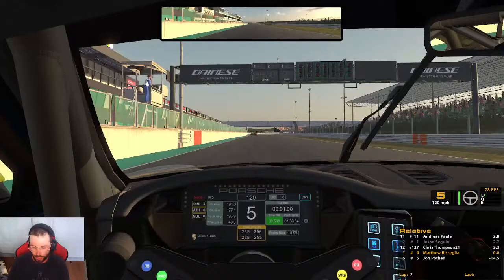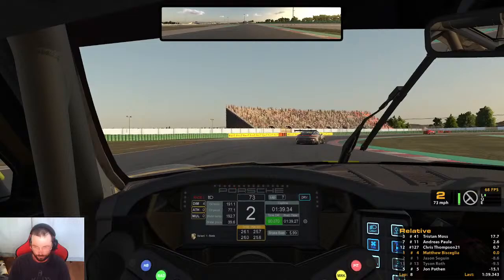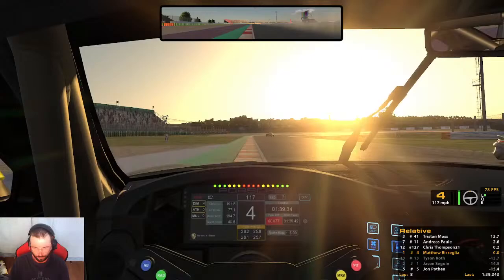I'll tell you what, this track is actually a lot of fun though. Like I said, off tracks are fair. A lot of fun. Spin-out. Ooh, there's a lockup. That's why I don't race Porsche Cup.